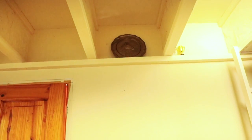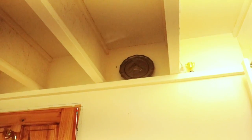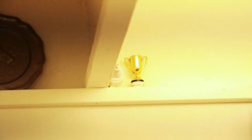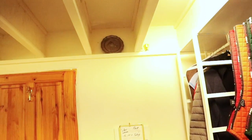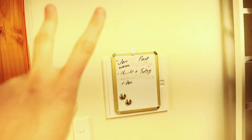Up here we have a sterling silver plaque that my farrier gave me, because clearly I'm the favorite client. And here we have a plastic trophy that says good lower leg, from when I was in a riding school and got the award for good lower leg, and I just kept it, and now it's there because I've moved literally most of my horse stuff into here.